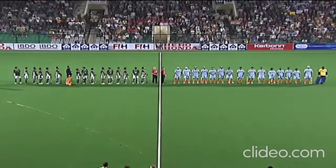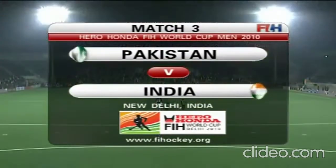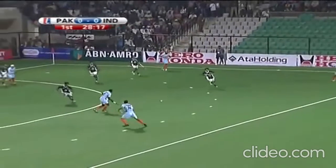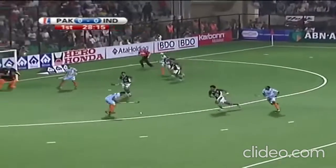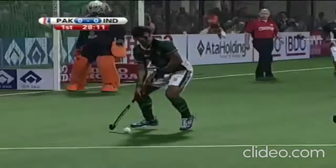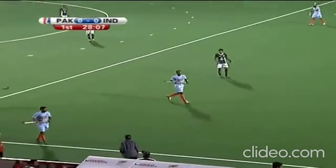Welcome to Delhi, all in readiness for one of the most anticipated games here in the Indian capital. It is Pakistan versus India. Rajpal eases it back. Now the chance, Vikram, Deepak! Deepak Thakur played it straight at Salman Akbar, the first real chance of the game.